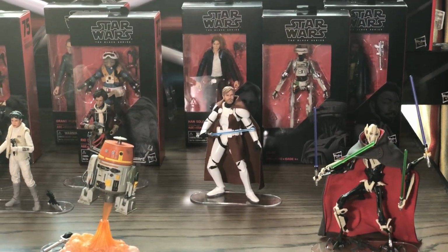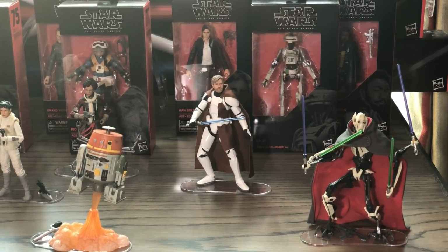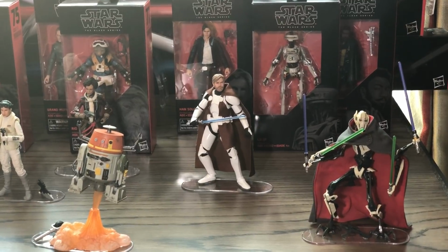Is that a new head sculpt, or is it a repaint of the existing one? I believe it's a repaint of the existing one. It looks like the existing one. Yeah.